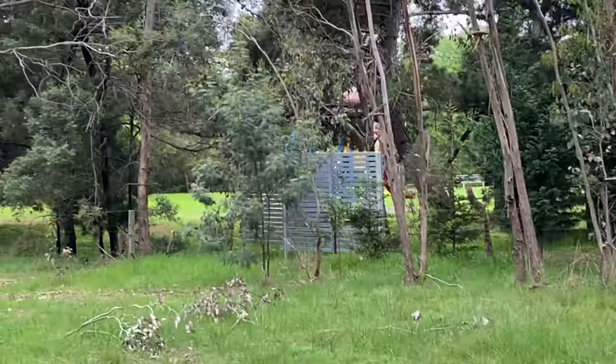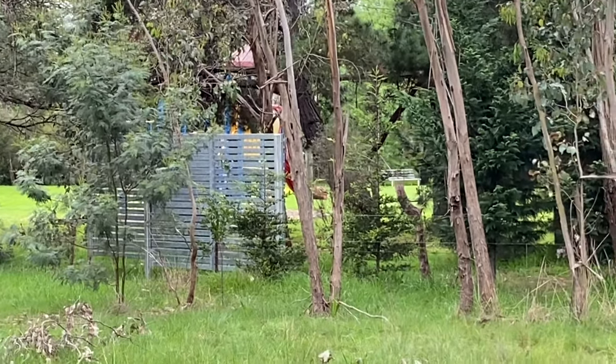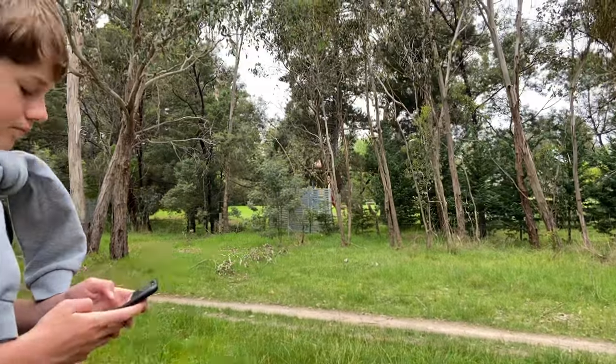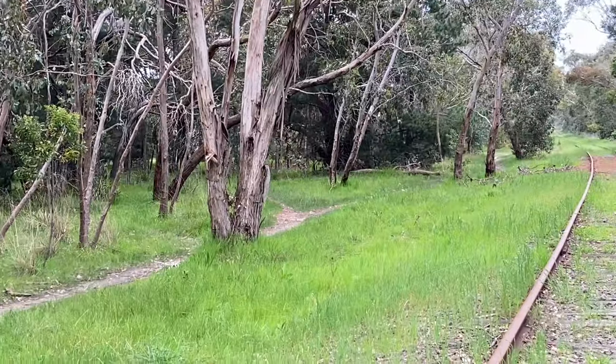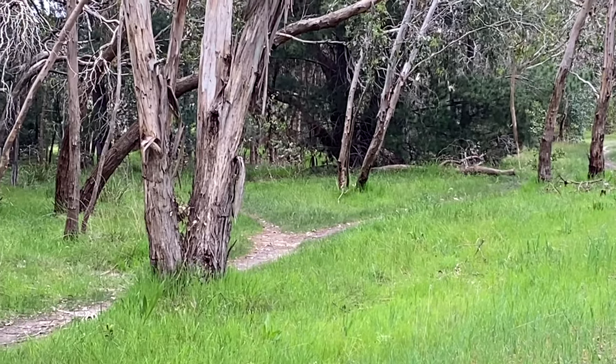I guess he's gone. The last time I went here, that massive playground in that person's backyard was not there. And why have they got a massive playground in their backyard? I don't know. There's Tim. Is he far away? He's just there. You can see his white shirt.